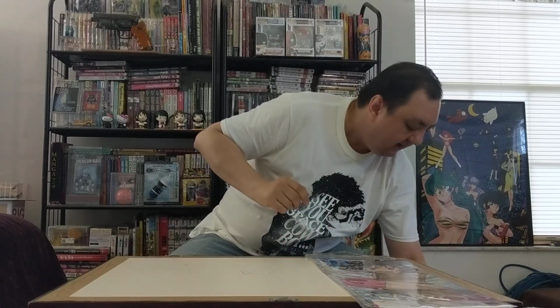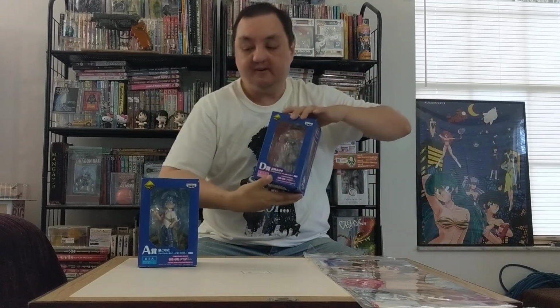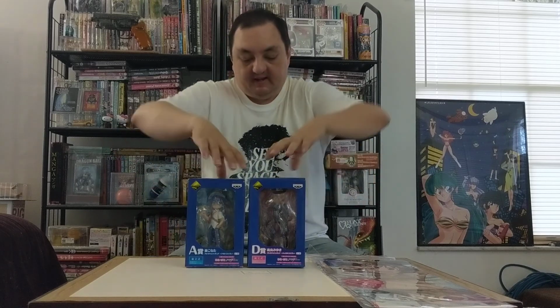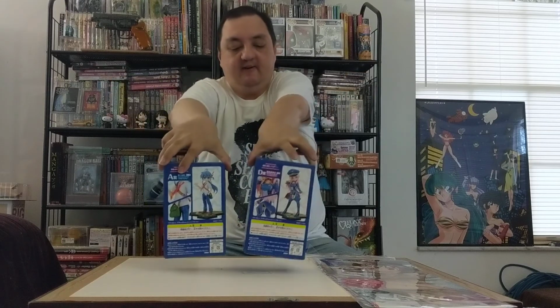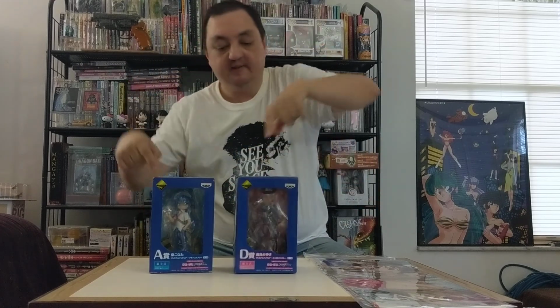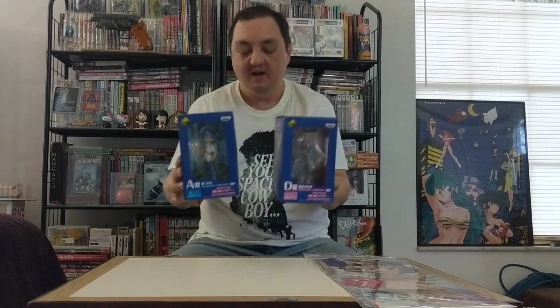Let's see. A number of years ago, there was a crossover collaboration between Lucky Star and Macross Frontier. The Lucky Star characters dressed in Macross Frontier cosplay. And Ichiban Kuji produced 4 figures. Over the years, I've collected 2 of them, so I wanted to make sure that I finally got the A and D figures, so I have a set of all 4 of them.